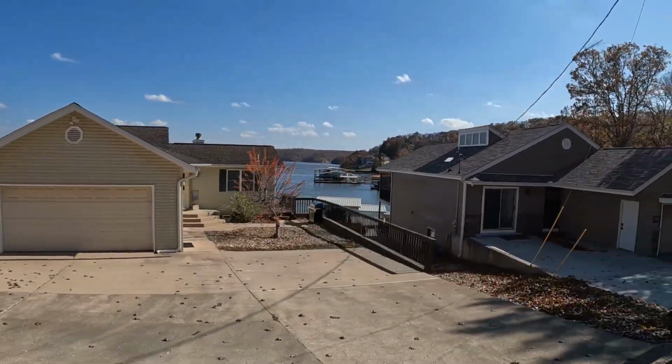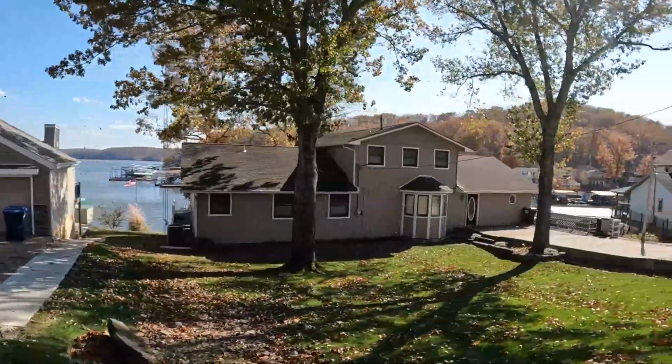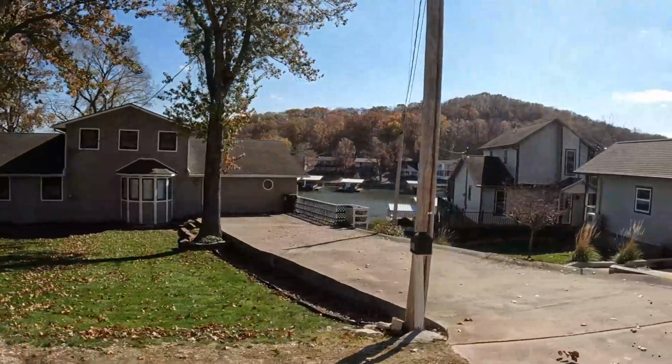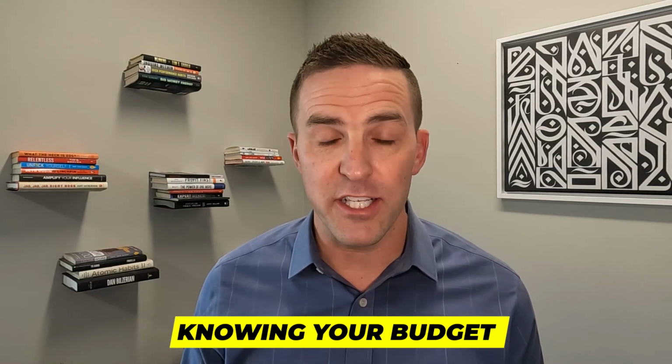In the meantime, we wanted to talk a little bit about how to find the perfect home, and whether it's a process or steps, there should be a specific order in how things go. One of the first steps, or the beginning of the process, is going to be knowing your budget. So what is your budget? What does that look like?